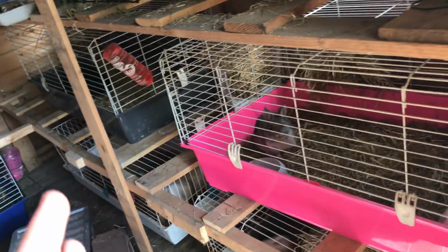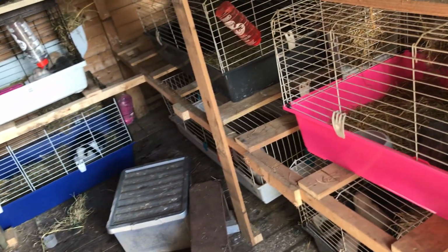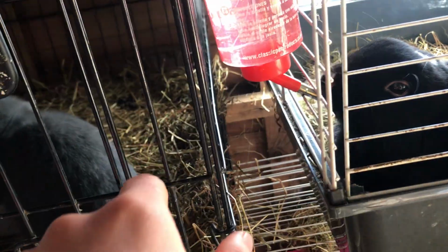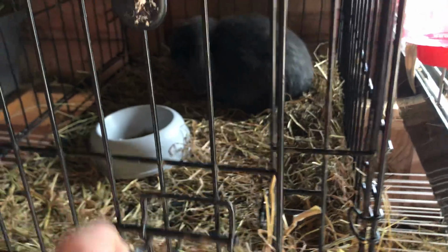Now, if you want to see the pigeons, I would probably skip a wee bit more. I'm just going to go around and show you the rabbits. This mummy is, well, this wee one here. No, what am I going on about? This rabbit is the mummy of this one, but we're going to keep this one back as a breeder.